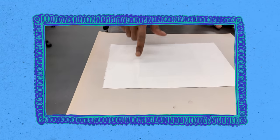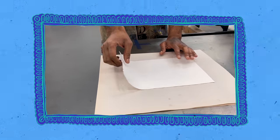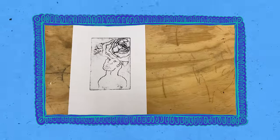We can see this kind of raised edge of the plate. I think that's a good sign. Peel the paper off really nice and slowly. That's a beautiful print. Cool, right?